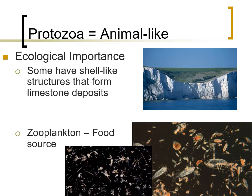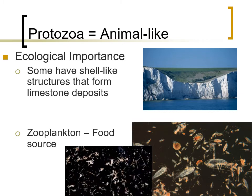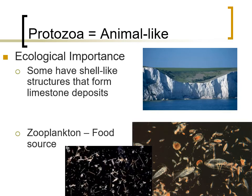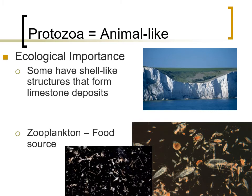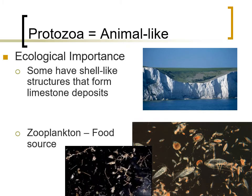They also, when they die, because of these shell-like structures that they have, when their little bodies compress over time, they can actually make stone. They can make limestone. And so this picture is the White Cliffs of Dover. And they're white because they're made out of basically the little skeletons of all these protists over millions of years.